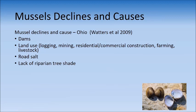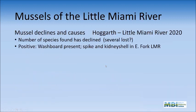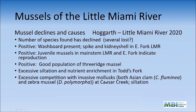So here's Waters, Hogarth, and Stansbury's book from 2009. Similar problems pointed out for the state of Ohio. This is what they were emphasizing. All these things known nationally as potential problems also. And then Hogarth's report pointed out several things about declines, some positives too I wanted to point out. Certain species, for example, the Three Ridge. There are juvenile mussels in part of the watershed, so that's good. It means there's reproduction. He thought there was a lot of silt in Todd's Fork, and then maybe competition from these invasives at Caesar Creek.